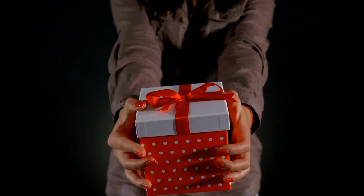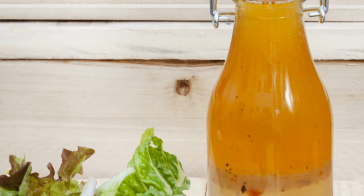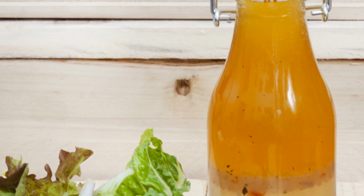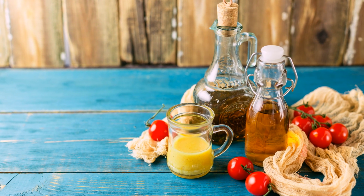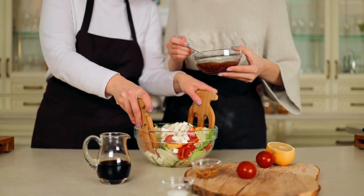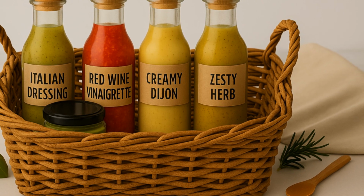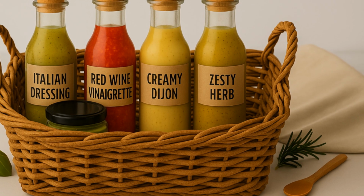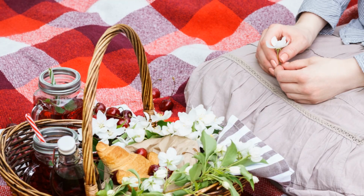Homemade dressings are a thoughtful and delicious way to share the bounty of your garden. Pour your dressings into pretty bottles or jars and dress them up with personalized labels. You can even tie on a sprig of fresh herbs or a handwritten recipe card. Package a bottle of dressing with a set of salad servers. Create a gift basket with a variety of dressings, infused oils, and vinegars. Or tuck a jar of dressing into a picnic basket with a cozy blanket.